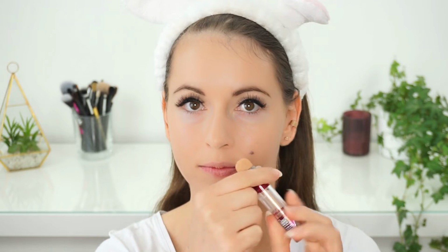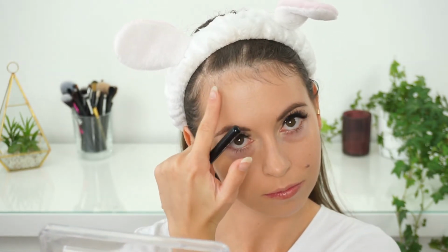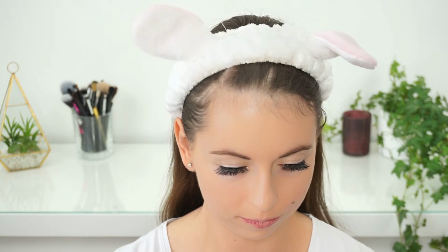Yes, I know I don't have any pimples on my face right at the moment, so I'm only pretending that I have some, just to show you how to cover them. Put a little bit onto your pimple, let it dry for about 15 seconds, and then just blend the concealer out with your finger or a concealer buffer brush. I will not recommend using a beauty sponge because that always takes away too much product, and that's the opposite of the thing that we want. We want full coverage to make the pimple completely invisible.